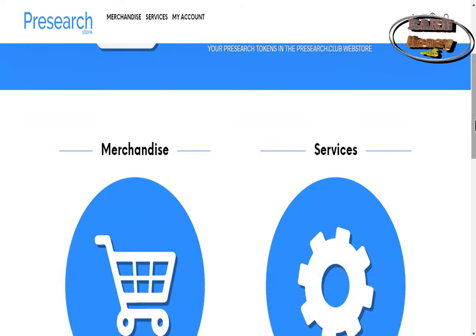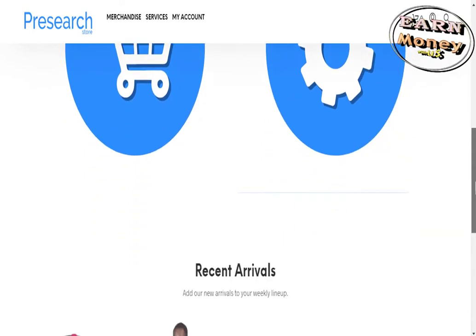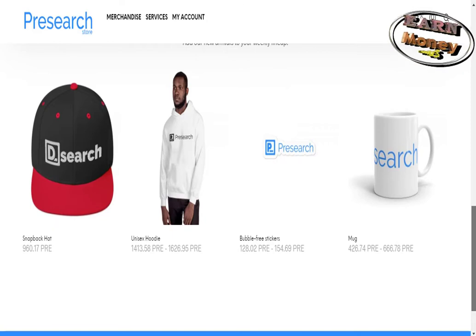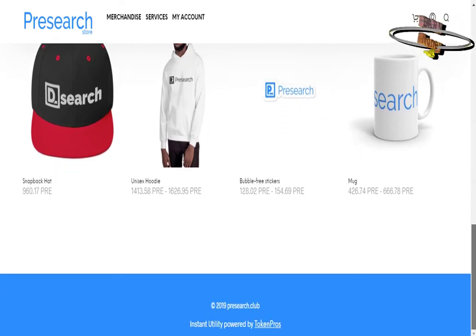Registration to Presearch. 1. Open the link to the Presearch website. 2. Type your email. 3. Password and confirm this password. 4. Confirm CAPTCHA and accept the site policy.